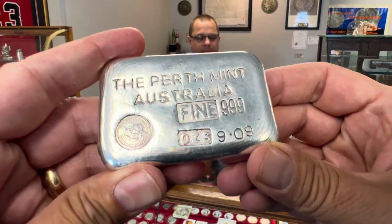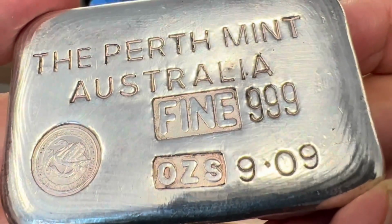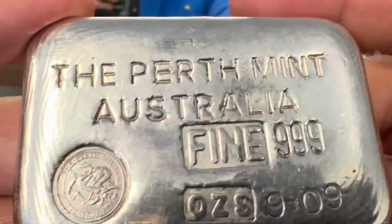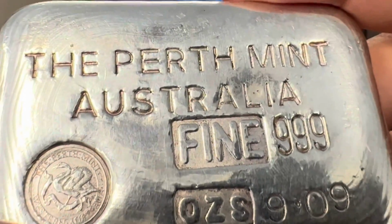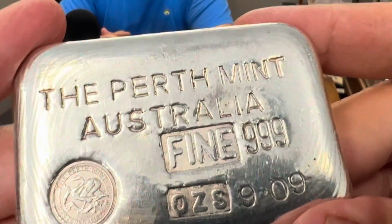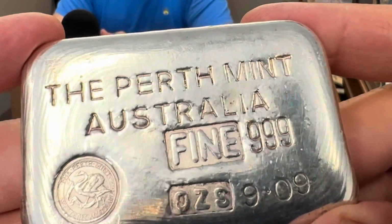Let me show this. Here we go. Take a look at this, guys. The Perth Mint, Australia, 999. A little over 9 ounces of silver. The stamp is really cool here in the bottom left-hand corner, and it has a serial number on the back. What's the story behind this beauty? You can even see the pour lines.